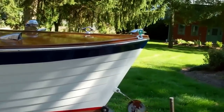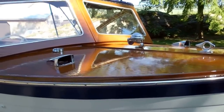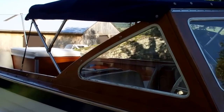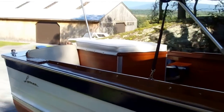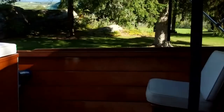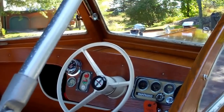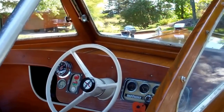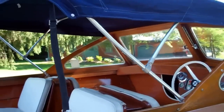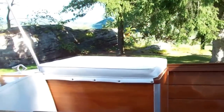I think you have to agree that this lovely lady, who has spent really, truly very few hours running on Lake George, where she spent most of her life, is just a spectacular example of what the Sandusky, Ohio plant produced. Her finish inside is flawless. I mean, literally flawless. The varnish is virtually show ready. The bimini is as new. The cushions are in great shape.